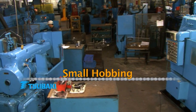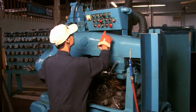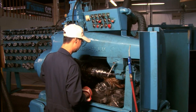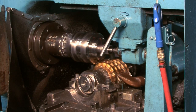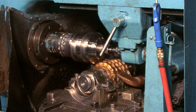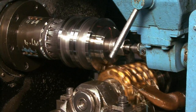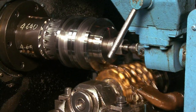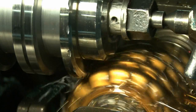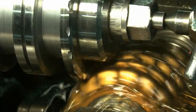The small hobbing area works similarly to the large hobbing area. However, the workpiece is mounted to the horizontal plane, whereas in the large hobbing it is mounted on the vertical plane. The concept is still the same, where the teeth are cut by a rotating tool on a rotating workpiece. And the ratio between the two is what provides us our tooth profile.